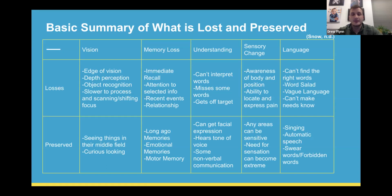They still are able to understand facial expressions. They'll hear tone of voice, and sometimes they'll pick up on some nonverbal communication as well. With sensory changes, there are a lot of them, but one of the main ones is awareness of body and position and the ability to locate and express pain. That's a big one, due to my personal experience working with people with dementia.